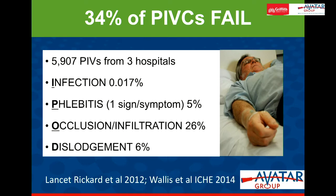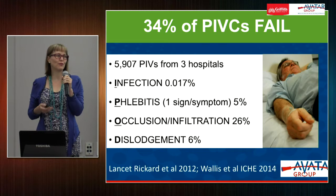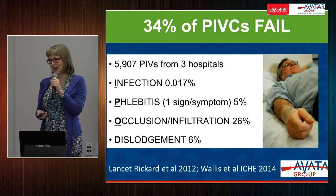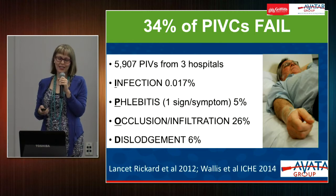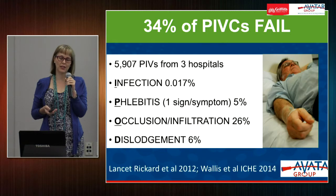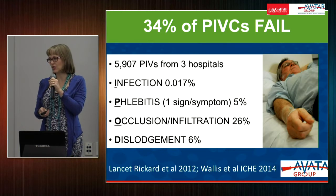D for dislodgement. And of course, what is getting a lot of excitement and attention at the moment is that people have finally decided to take an interest in bloodstream infections in peripheral cannulas instead of just central lines in ICU, which has been the clear focus over the years. But this is from 6,000 cannulas that we followed very carefully in 3 of our hospitals, and the actual catheter-related bloodstream infection rate was 0.017%. So of course it's devastating, and of course we don't want that to occur, but it is actually quite rare.